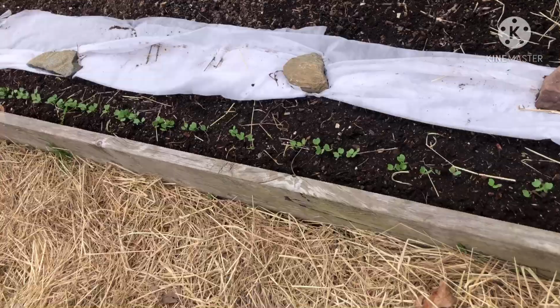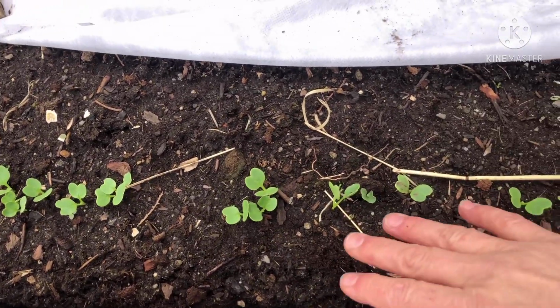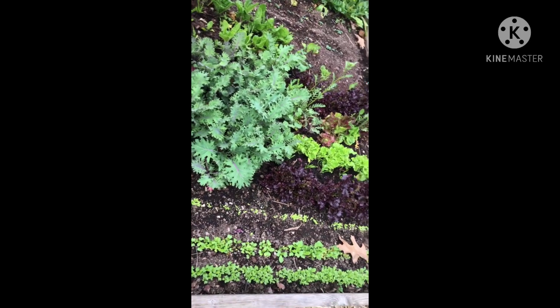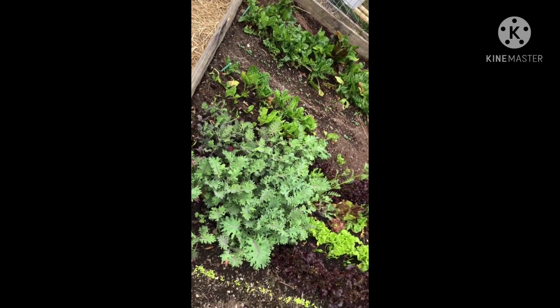We're getting there. We've got radishes sprouting. We have some cool temperatures today, and I think for the rest of the week, rainy and cool temperatures, but radishes should do just fine. My cool crop bed right here with some old stuff that overwintered and some new stuff that's coming up.